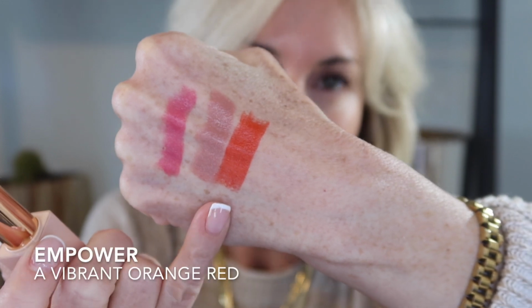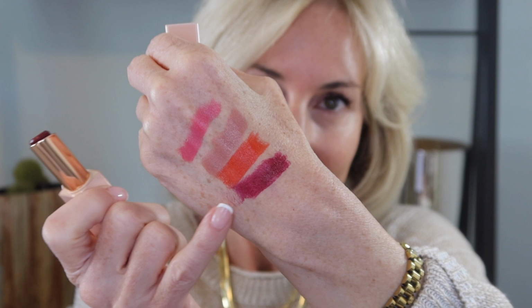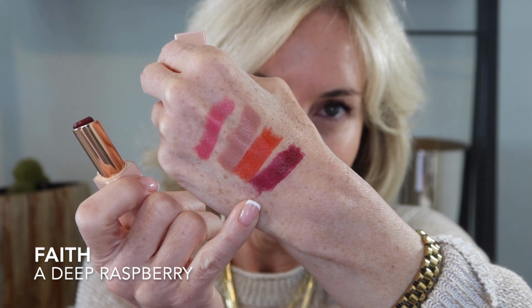Next, we have Empower, and this is a vibrant orange red. This is the shade Empower. Next, we have Faith right here, and this one is going to be a deep raspberry color. And this is the shade Faith.